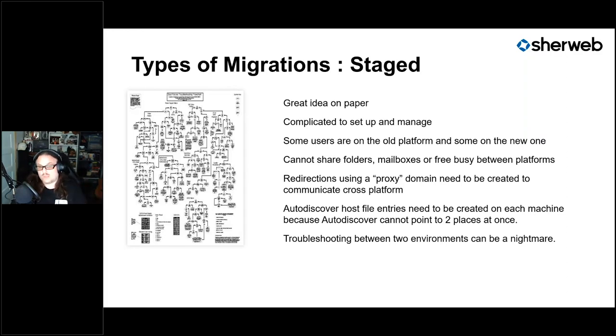If you're moving from, say, a hosted Exchange environment or any Exchange environment to Office 365 or a hosted Exchange environment, well, one of the main record types that you use for helping to configure and have things like FreeBusy and sharing stuff work is Autodiscover. So when you have people on two different platforms, you end up having to create a host file entry to point to a specific Autodiscover of users so that it bypasses the actual DNS entry to ensure that you're pointing to the right server. So all those extra steps and things that have to be done locally are a lot more difficult.